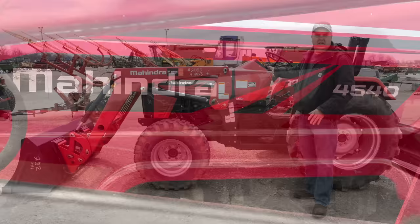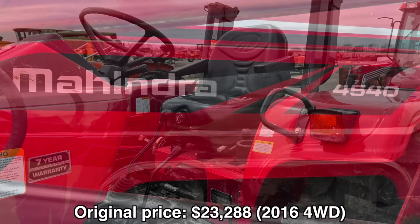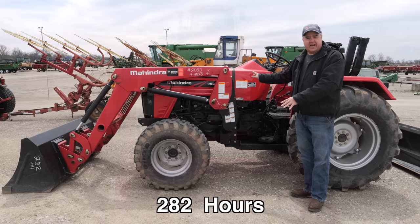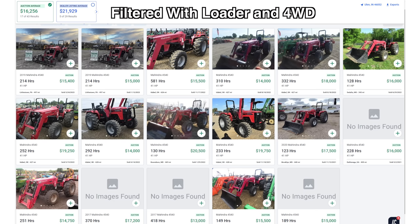This is that tractor that's kind of a primitive tractor. It's been around 15, 20 years, a long time, right? This is not the very newest one because they still have the gear shift in the middle, but it's still for sale brand new through Mahindra. This one's only got 282 hours on it. Average auction price on these is $14,000.